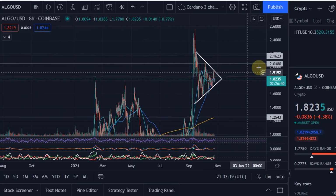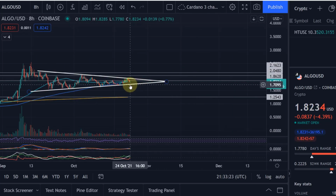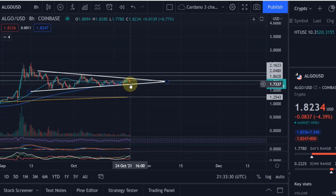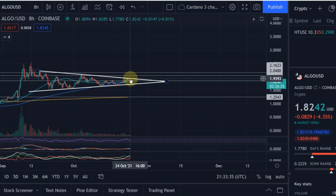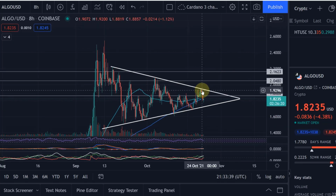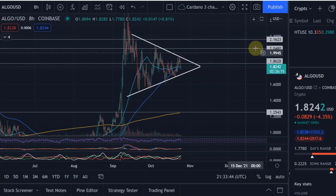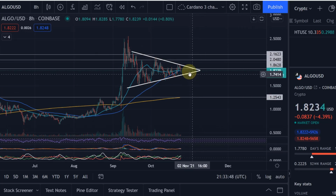But essentially, we need to wait for a breakout. Currently, the support is sitting here at 172. So if we see us dropping below 172, you could say it's pretty likely that we're now breaking to the downside, and that resistance is currently at 194. So should we break above 194, you could safely say that we are attempting another breakout to the upside. Of course, always bear in mind this could be fake breakouts, but essentially you need to wait for a retest, or sometimes there is no retest, so there's always a bit of a risk here.